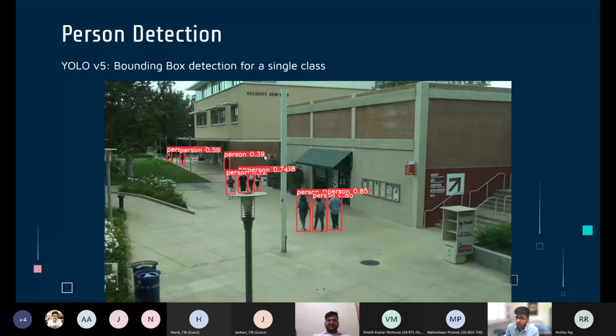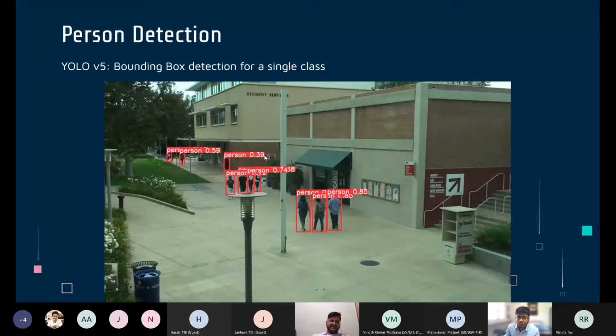So the first step was to detect persons, and to do that, we used a pre-trained YOLOv5 model. And as you can see, this worked out pretty well on the CCTV footage.